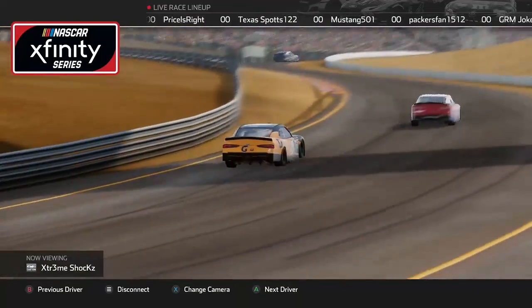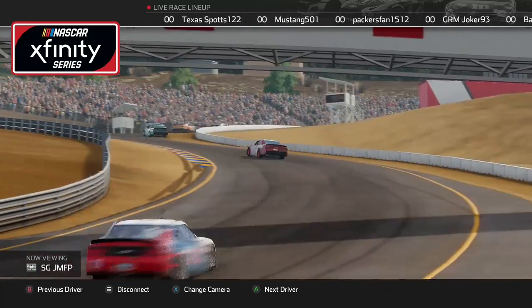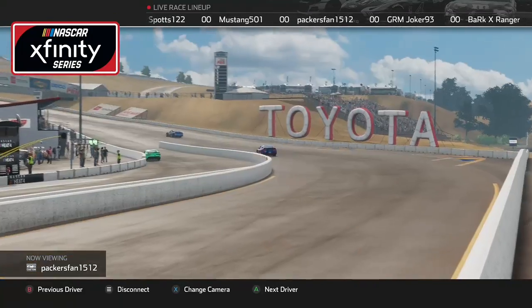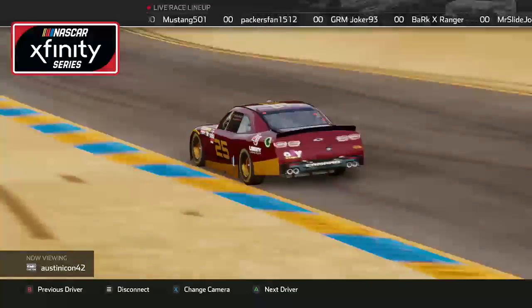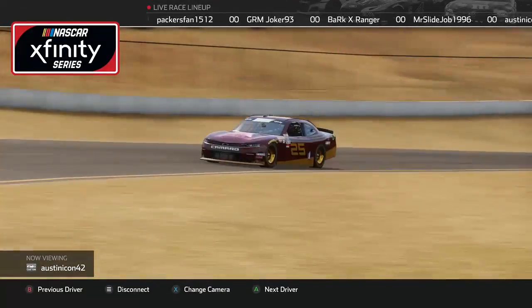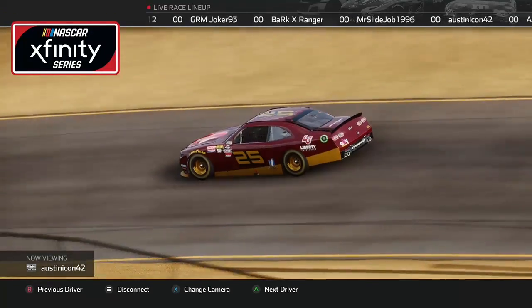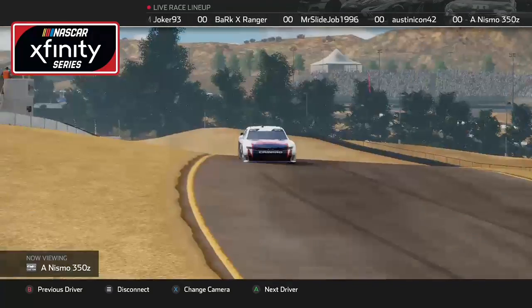Austin Icon, I believe he is not in the race tonight. He may be. Let me check. No, I don't think he is. Oh, he is. Yep, Austin Icon is in the race. Yep. So the number 25 car of Austin Icon. He's already in the playoffs. He's already won a few races.